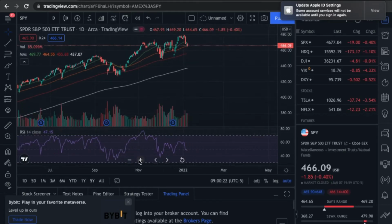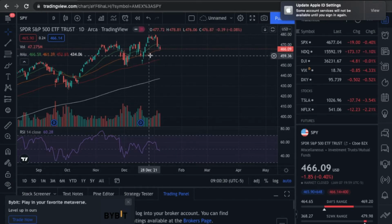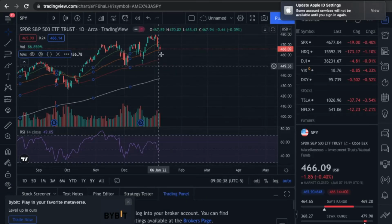Okay, so I can zoom in a little bit here. Look at the levels that SPY has dropped to right now: 465, 466, around where this moving average is. I believe this is the 20-day moving average. Let's just have a look. Oh, the orange is the 50-day moving average. Okay, so it's dropped to a level of 465.